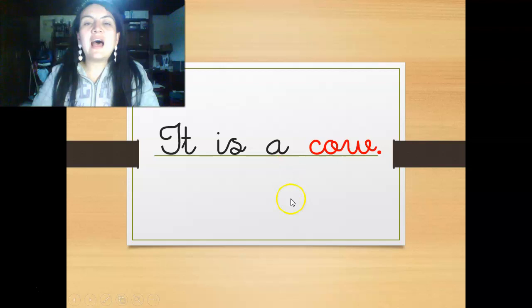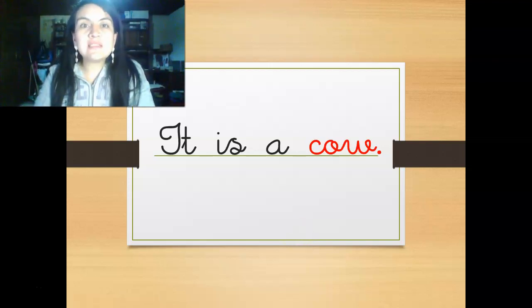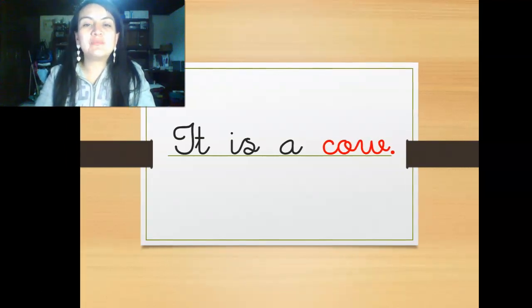It is a cow. Cow. Repeat after me. It is a cow. Cow. Excellent. Thumbs up. Good, good. Excellent. Now, what is the cow sound? Moo. Moo. Good job. Next one.